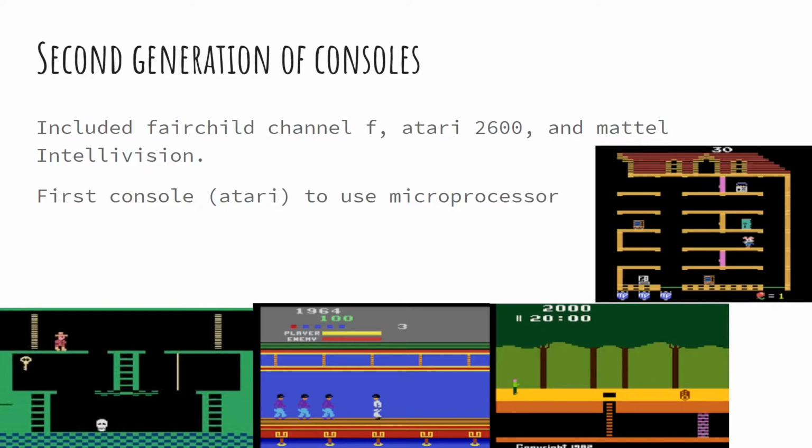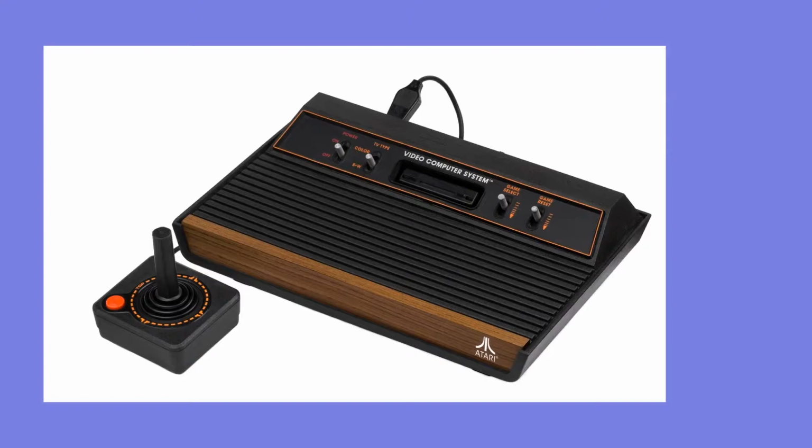And then the second generation of consoles actually had way more improvements. It actually had a microprocessor in the console. So these consoles included the Atari 2600, which is the most popular one. And the other ones were the Fairchild Channel and the Mattel Intellivision. But the more popular one was the Atari. That's what it looks like. It had the little joystick and the home console that you plugged into the TV.